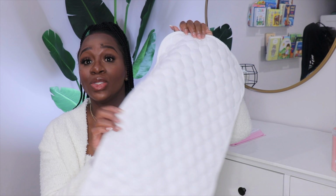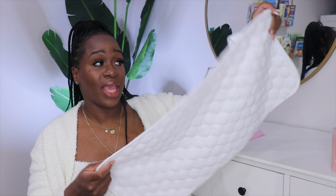When I'm changing her, I just put her on this, because you know how they just start peeing and pooping in the middle of changing them. So this was absolutely amazing, and it came in a 3-pack, and I never really felt the need to go for the one that's made out of plastic.